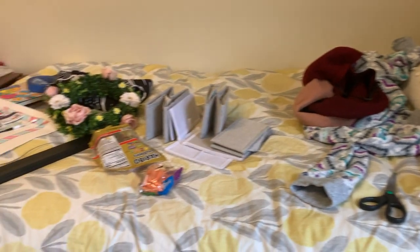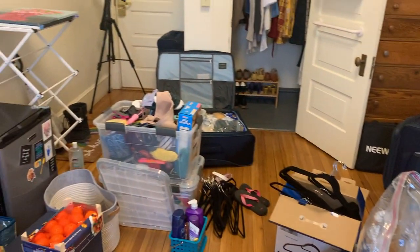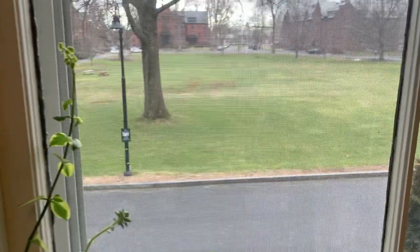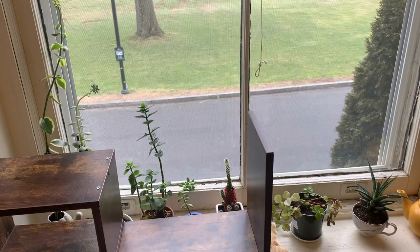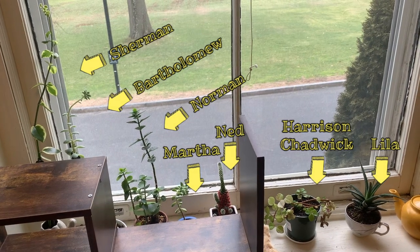Hello, we have some things going on, but overall, I've got a long way to go. I've consumed a lot of gummy bears, and I'm not even sorry, but I wanted to show you that it is snowing. I don't know if you can see that, but it's snowing, and this makes me very happy. Also, here are my plants. I will introduce you to them by name at some point, but it's so lovely.